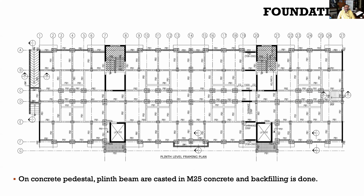Once concrete pedestals are cast, then you connect those pedestals using a plinth beam. So once you have come to the finished floor level, all the concrete pedestals, which we can call RCC columns, are connected at the plinth again by the plinth beam.